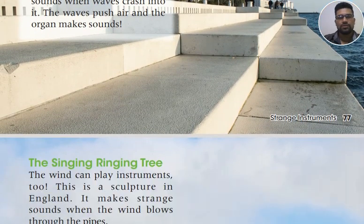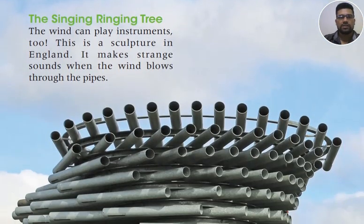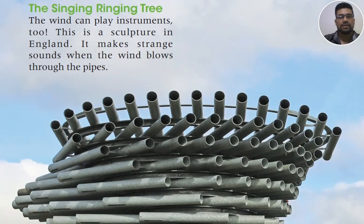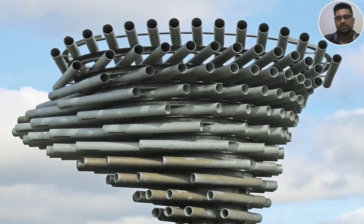Let's continue and talk about our third strange instrument, the singing ringing tree. Why is it called the singing ringing tree? Okay, the wind can play instruments too. Listen to this, the wind can play instruments too. This is a sculpture in England. It makes strange sounds when the wind blows through the pipes. Look at the picture. Interesting, right?